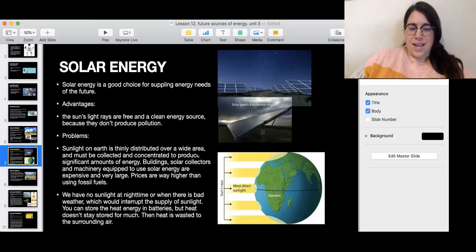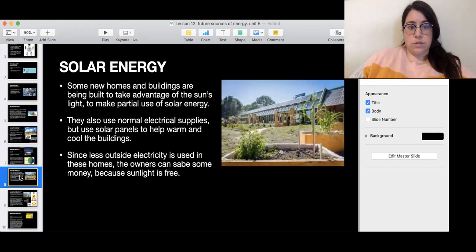Because if it's night or if it's raining and you're using solar, then you don't have energy. You can store the heat energy in batteries, but heat doesn't stay stored for long. After a while, heat is wasted to the surrounding air. So that's the downside of solar energy.